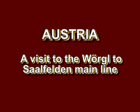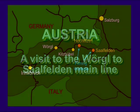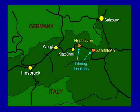The main line linking the famous ski resort of Kitzbühel to Zell am See skirts the Kitzbühel mountain range and is part of the through route from Vogel to Salzburg and other points east. We look at activity around the small town of Hochfilzen before continuing on to Saalfelden.